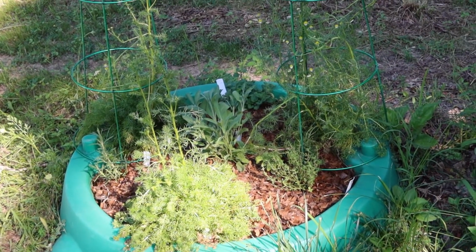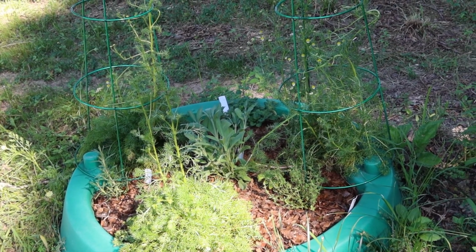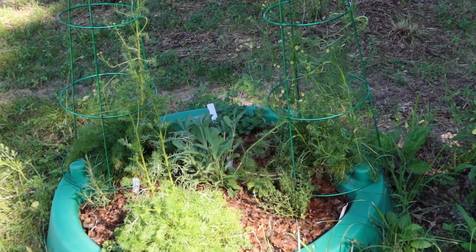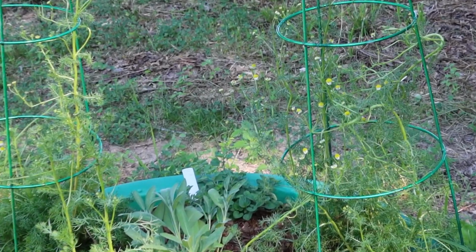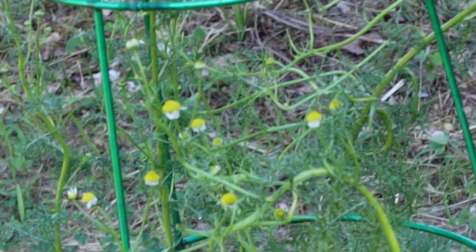You can see I added a couple of cages to my herb pool because the chamomile flowers are so tall that they were going crazy and falling all over the place. You can see some flowers on there.